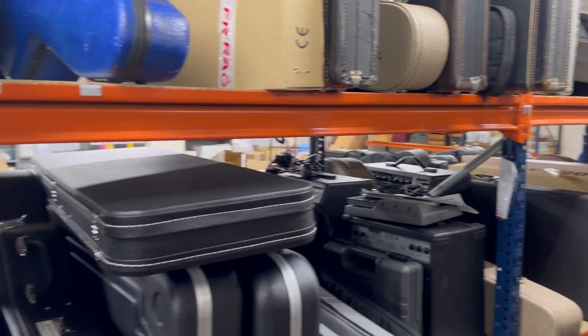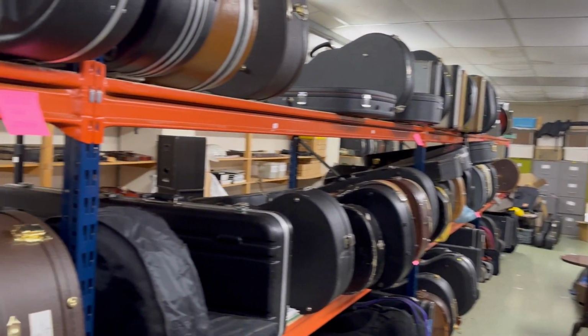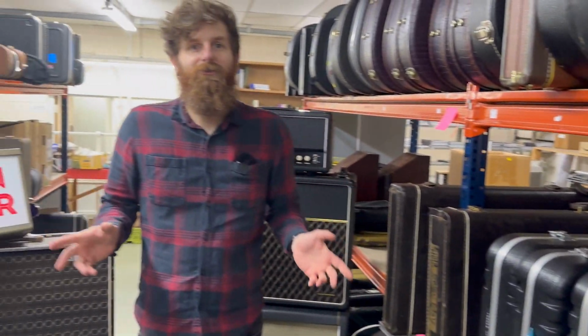But we do have a lot of guitars. I mean, I'm sure if CJ just quickly swings the camera around, you can see the racks are already full, and we have some overflow racks filling up already as well. So huge collections coming in, a lot still to come in.